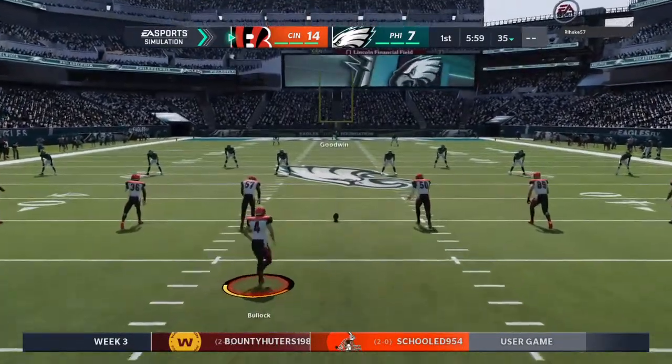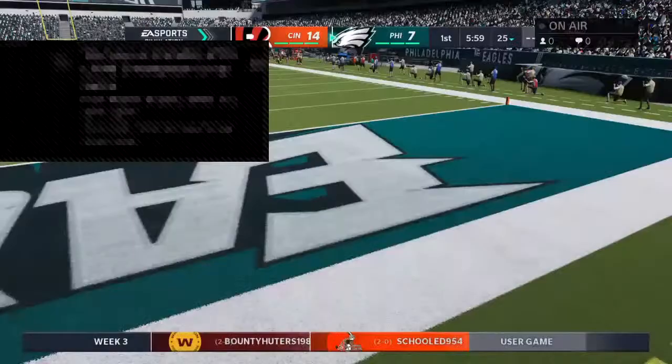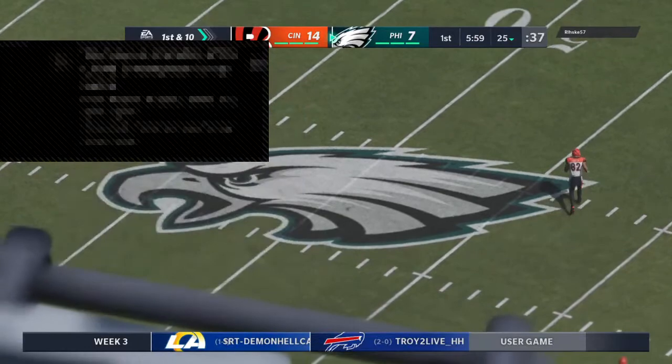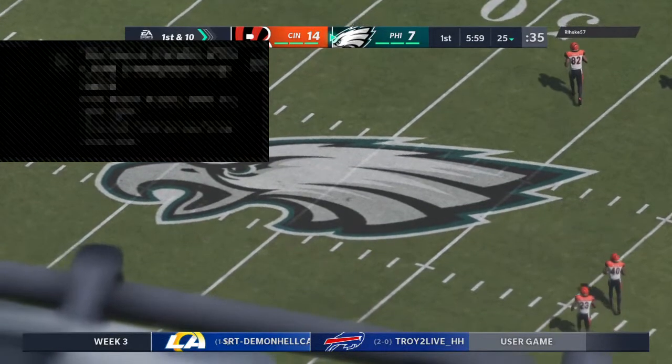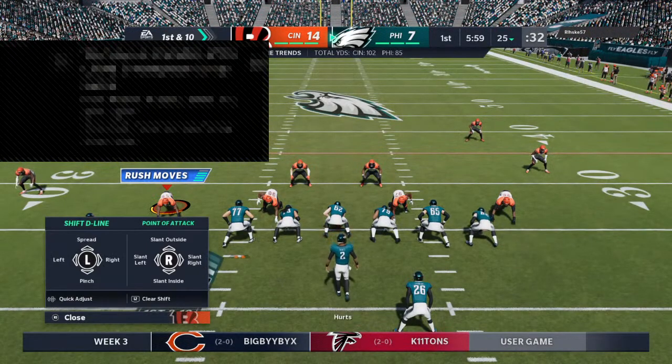Now Bullock will send this one away after the touchdown. And they will watch this one land in the end zone. That'll be a touchback. 25-yard line. Already at the line, this Philly offense set to go.